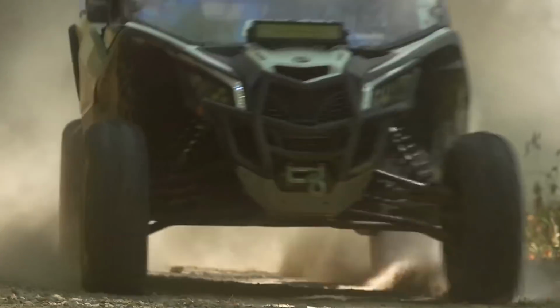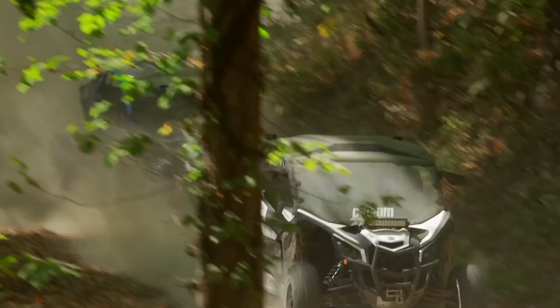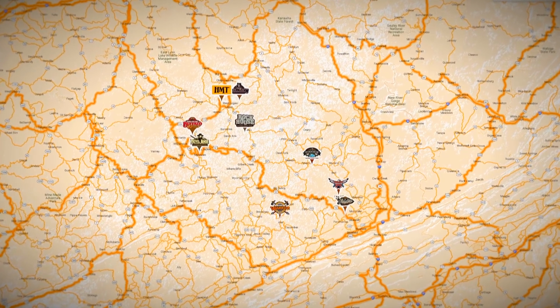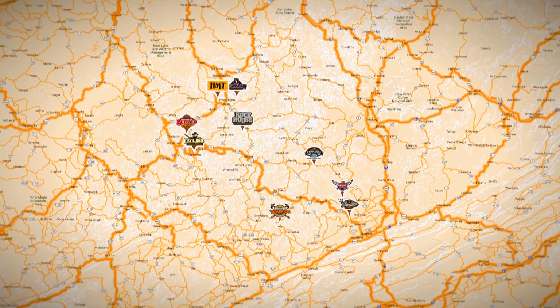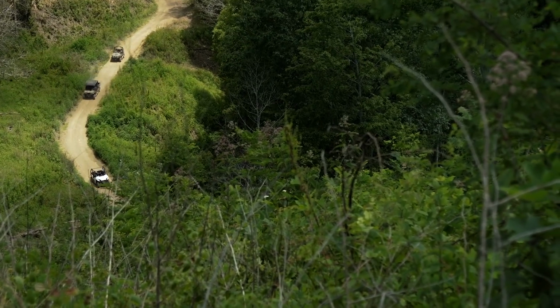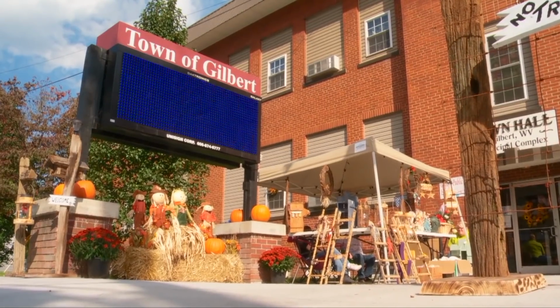Hatfield McCoy Trails in West Virginia is really 9 different riding areas, each with their own unique personality, all underneath the umbrella of the Hatfield McCoy Trails network. My experience with Hatfield McCoy Trails is extensive. I've ridden 8 of the 9 individual trail systems, some of them 3, 4, even 5 times.